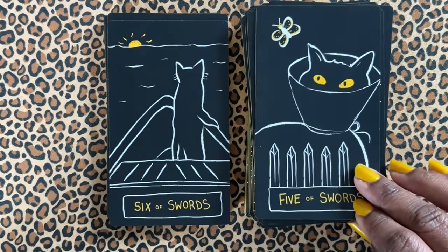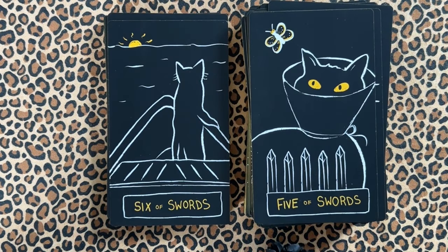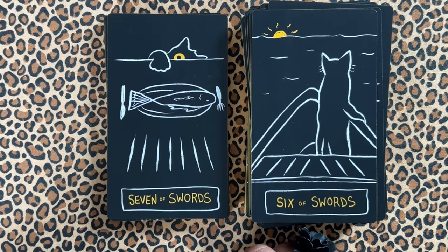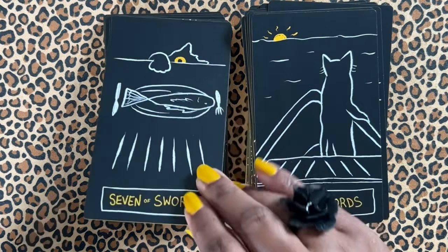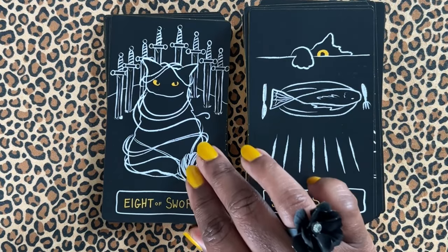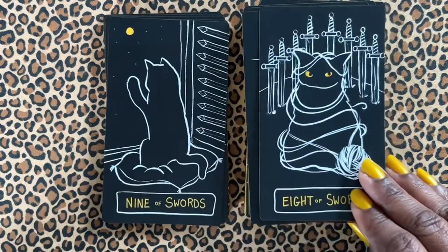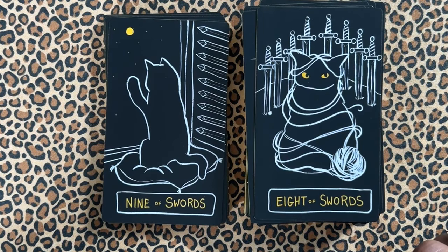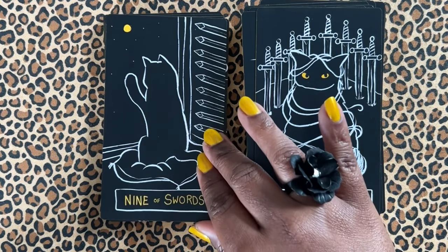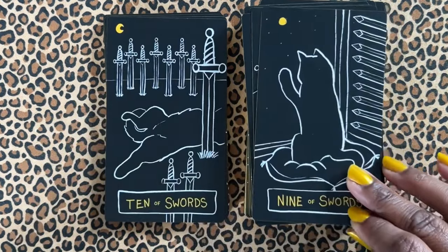It's for your own good. And this is the Six of Swords. And the Seven. We have our Eight of Swords, again, wrapped up in this ball of yarn. And the Nine of Swords. This is reminiscent of the Hangman, right? You have to let it go.